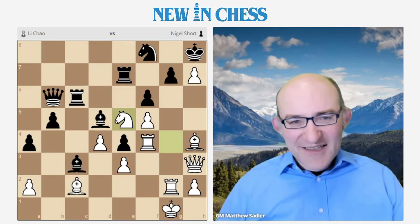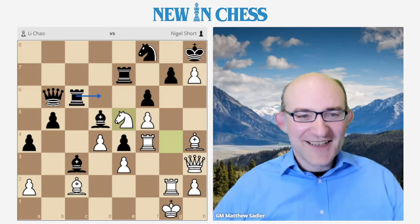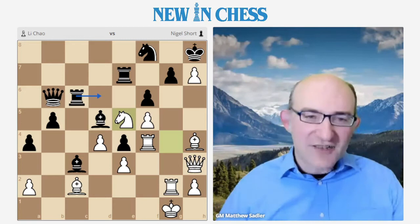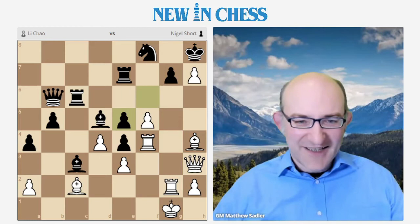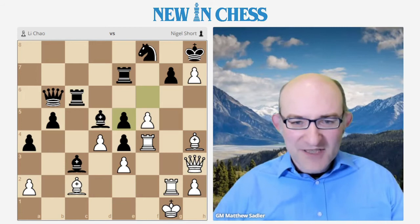Nigel should not take that. He should just ignore it. Rook D6, something like that. That's the right move. Just leave it there and pretend that nothing's happened. It's very hard for White to really break through there. But he took incautiously. And now we have a great move for White here. I'll put it up as a quick quiz. It's quite complicated, really, but I'll see if you can guess the first good move there.